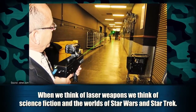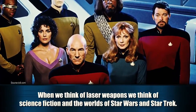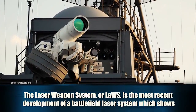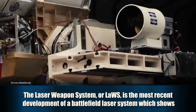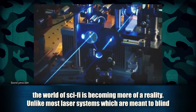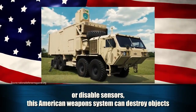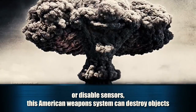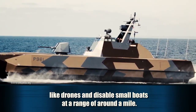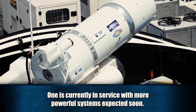LAWS. When we think of laser weapons, we think of science fiction and the worlds of Star Wars and Star Trek. The Laser Weapons System, or LAWS, is the most recent development of a battlefield laser system which shows the world of sci-fi becoming more of a reality. Unlike most laser systems, which are meant to blind or disable sensors, this American weapons system can destroy objects like drones and disable small boats at a range of around 1 mile. One is currently in service with more powerful systems expected soon.